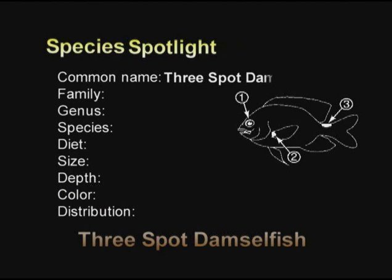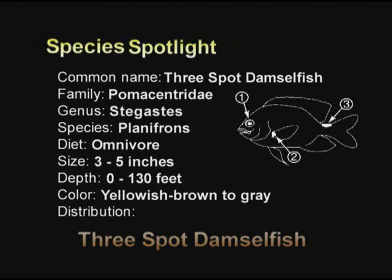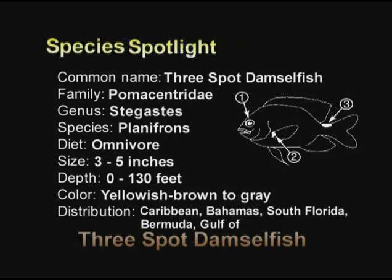Common name, three-spot damselfish. Family, Pomacentridae. Genus, Stegastes. Species, planifrons. Diet, omnivore. Size, 3 to 5 inches. Depth, 0 to 130 feet. Color, varies from yellowish brown to gray. Distribution, Caribbean, Bahamas, South Florida, Bermuda, and the Gulf of Mexico.